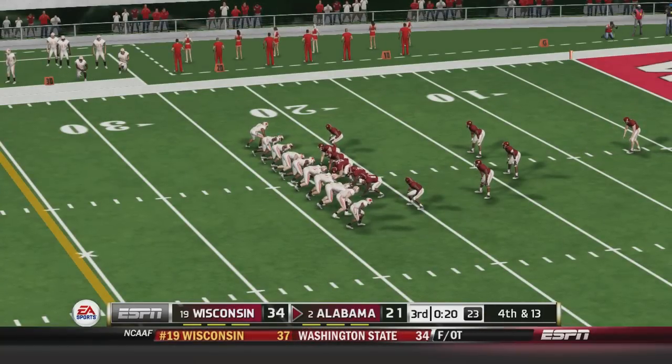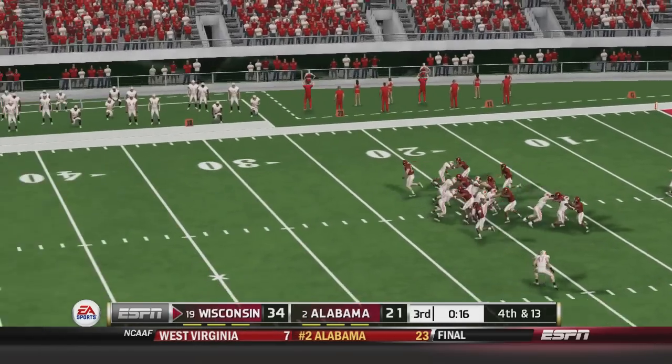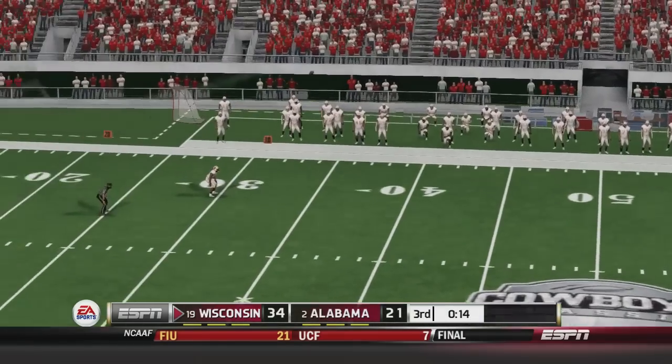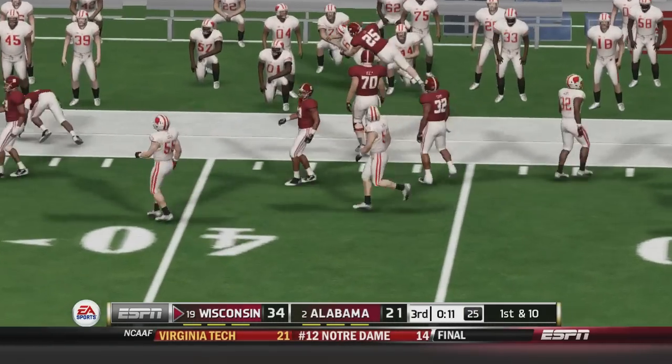These special teams have done it before, blocking punts. It looks like they're coming after this one. He punts it away, and it's a great kick. He's knocked out of bounds at the 40-yard line.